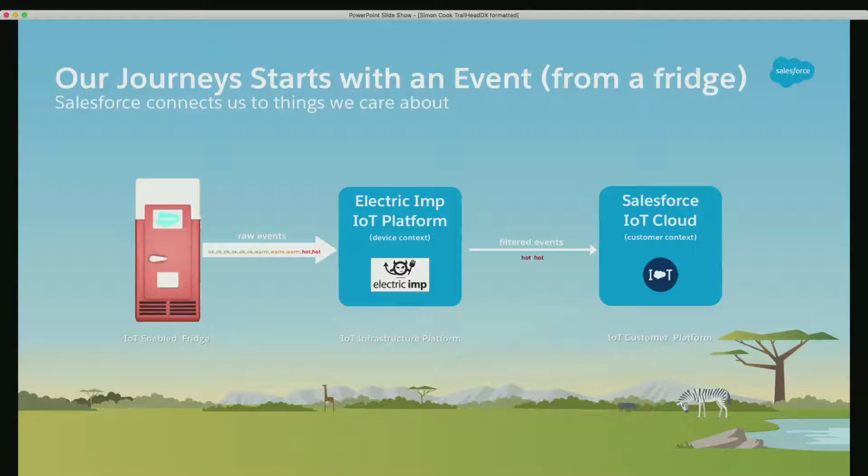If an event is just saying the fridge is fine, we don't need to know that, because we don't need to contact our customer at that point. But as soon as the fridge tells us there's something wrong, and there's something consistently wrong with this device, then that's the point we want to get engaged. And you can see here what I'm trying to show is the fridge is sending us lots of events. Every 5 seconds, it sends us temperature readings. And they might be okay, they might be warm, they might be hot readings.